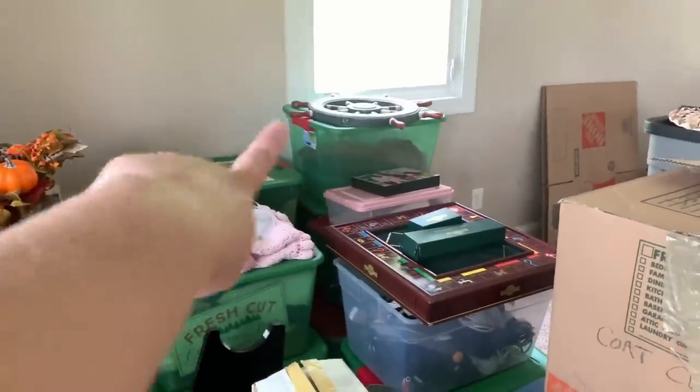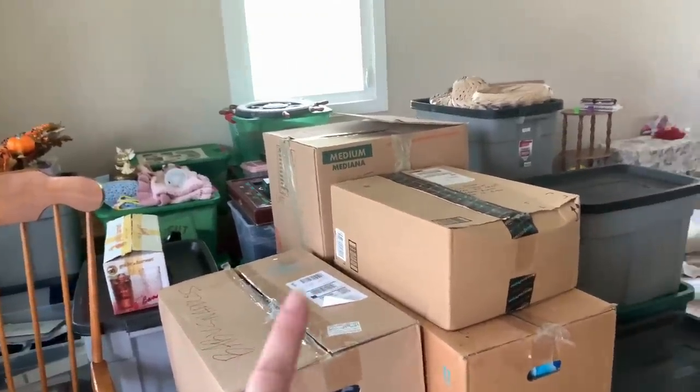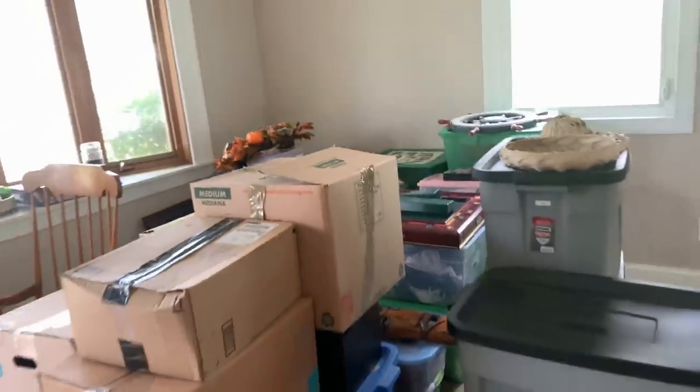And then except for the Christmas bins, we don't really know truly what's in here. Usually what it's labeled as is not what it is. So we are going to have a decluttering party when we get to the new house. We are going to have a mystery box declutter coming up soon. So stay tuned for that.